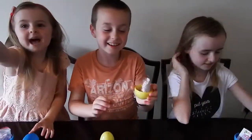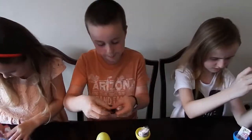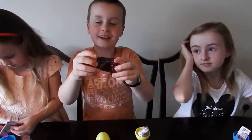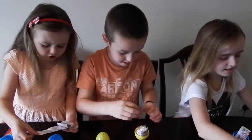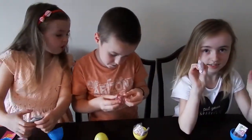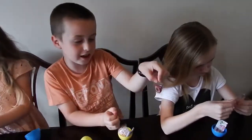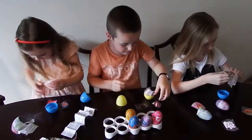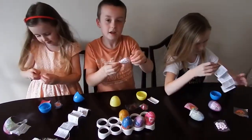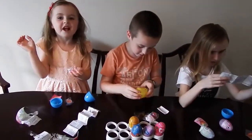Look! A dog sticker! My goodness! Dog sticker! What else do you have, Megan? Candy as well. And a dog wash thing, I don't know what that is. Do you know what that is? I don't know. Candy pink stars. Oh, Emma's away. She's straight into them, tasting.